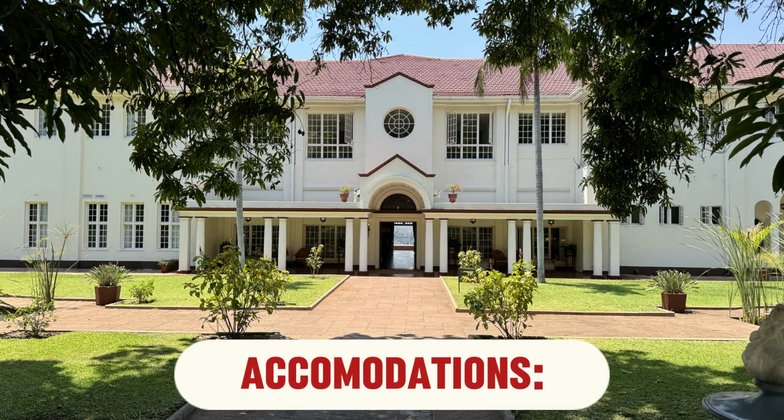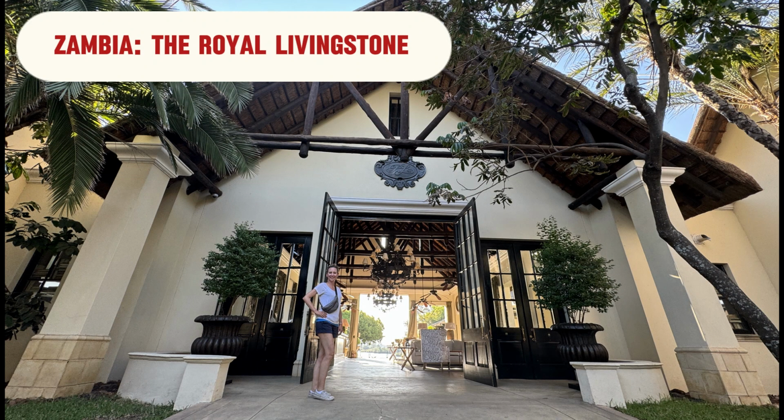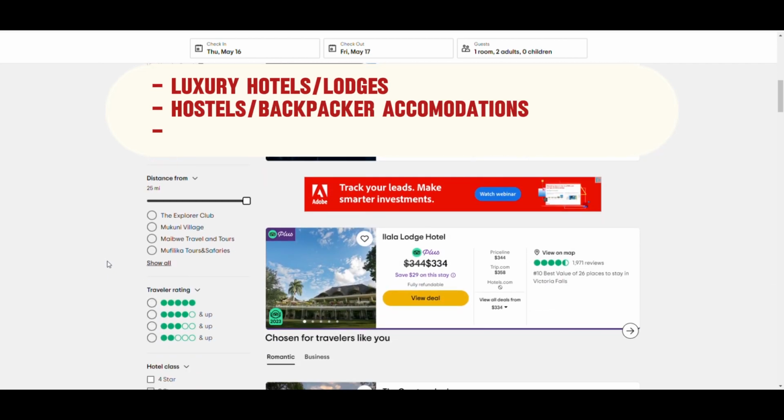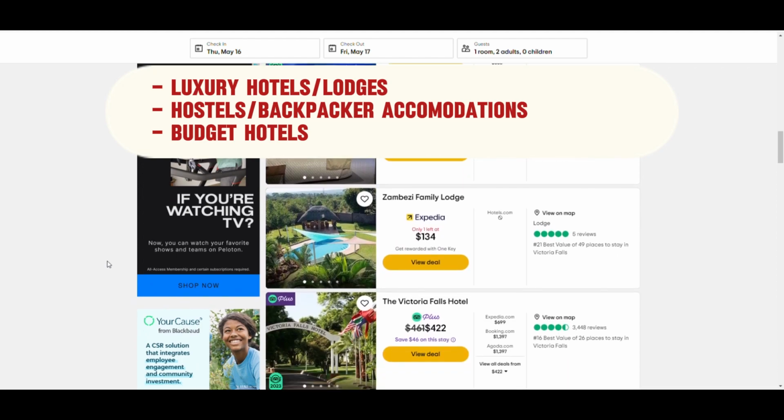Hotel accommodations range from more luxurious properties such as the Victoria Falls Hotel in Zimbabwe and the Royal Livingstone Hotel in Zambia to a myriad of hostels and backpacker lodges and budget hotels. There's truly something for everyone. We always compare prices and ratings on reputable travel sites such as TripAdvisor.